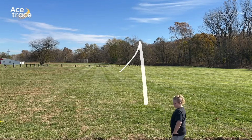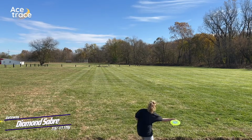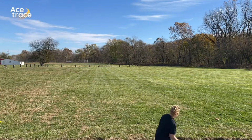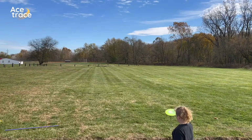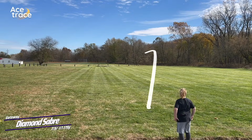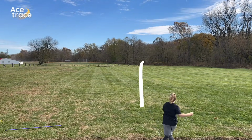And Eli began by taking a crack at the Saber on forehand, and while the heavier Diamond Saber was mildly overstable, the Ultralight Saber was more like my earlier forehand with the Scorch, just screaming straight into the ground as it turned over. On backhand, he had a very similar experience. The 170-gram Saber shows its stability once more with a smooth, hyzering finish, while the Ultralight rolls right over.